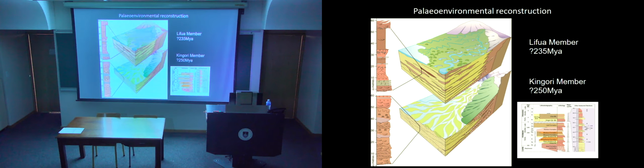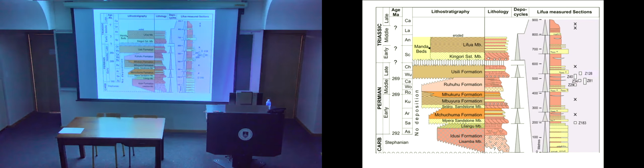Because the fossils are preserved in these pond-type environments, these sort of environments that didn't exist earlier, we couldn't find them in these facies, so there certainly is something happening around these pond-type environments in this rift valley around 235 million years ago.